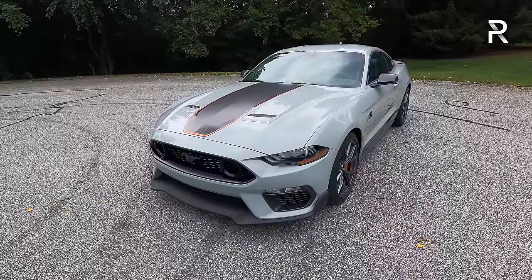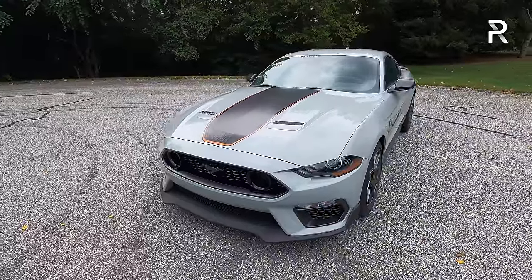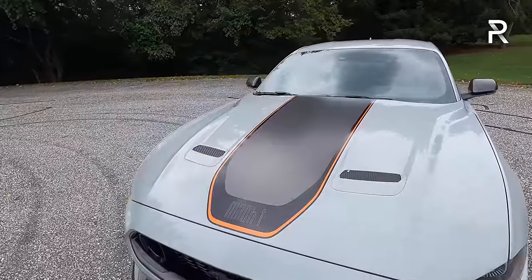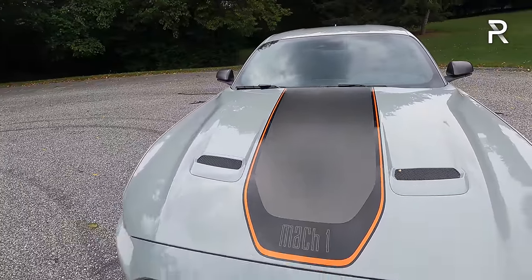It kind of reminds you that this is a special Mustang, unlike the Bullitt, which could be thought of as a rental car from certain angles. But you can see here, the shaker hood that we found on the previous generation is not here. I believe you can get it as a dealer accessory.